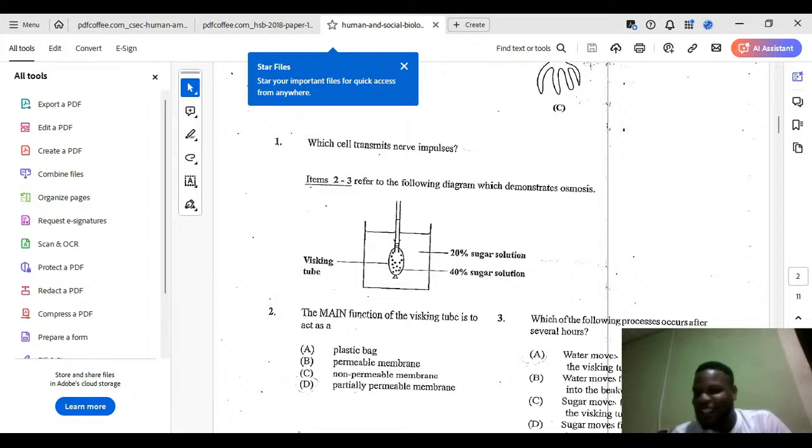We're seeing D. I'm seeing B. I'm seeing D and B. I'm seeing B.